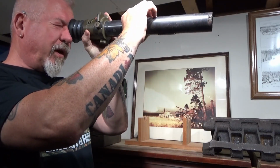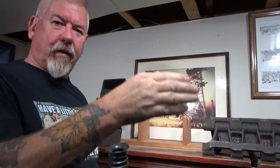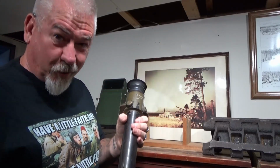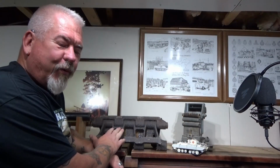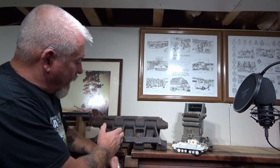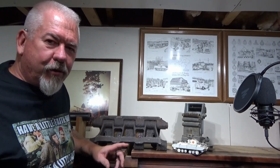Inside, you still have the graphical pattern and everything. So really nice part to my collection. I just hope it really is a sight for a Ram. Now this next piece is really a very interesting piece of track. There's two track links here, and this particular track is called Canadian Dry Pin.